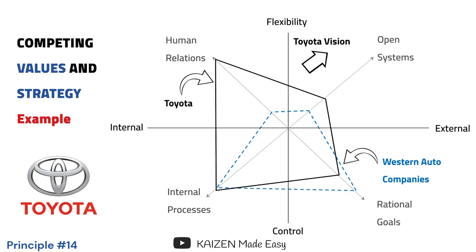Toyota has its share of ventures into the open systems quadrant, with the paradigm-breaking Lexus, Prius, and Mirai, and even building its Woven City of the future at the foot of Mount Fuji that will act as a living laboratory to experiment with advanced technologies. Long-term thinking for Toyota includes building a highly adaptive learning organization internally at all levels, and innovative thinking at Toyota applies to everyone, even the person attaching the windshield wipers.